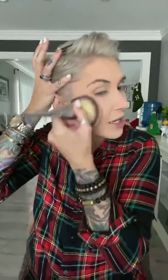So it's gonna be super full, it's gonna look matte, and it's gonna look extremely airbrushed, which is what I love. So what I mean by that is it's just gonna look really soft on my skin. It's not gonna look like I'm cakey or I have a ton of makeup on. It's just gonna look very blended and very soft on my skin. It's gonna look as if it was my skin. So the pressed powder going over it.